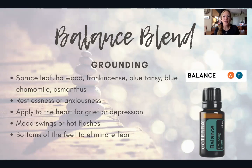Okay. Another great one in the diffuser, and again, helping with our emotions, is Balance. This is our grounding blend. You can use this aromatically, topically. This was one of my very first essential oils because I just had really high levels of stress and anxiety. My friend actually saw me struggling so much with 3 young children, trying to juggle everything. She just gave me a bottle. And to this day, I have it with me. I have 2 of these little bracelets with the lava beads on them, and I put Balance on there. And just getting that instant smell of Balance changes my mood within seconds, almost instantly.